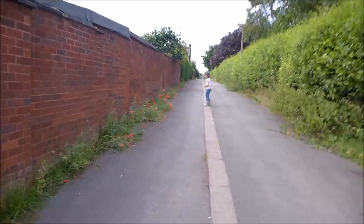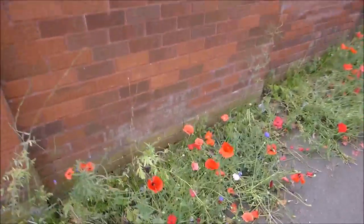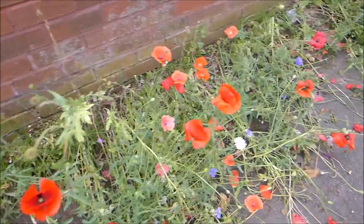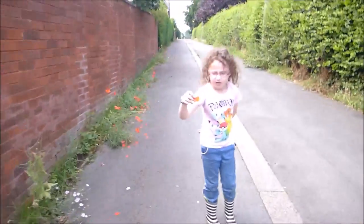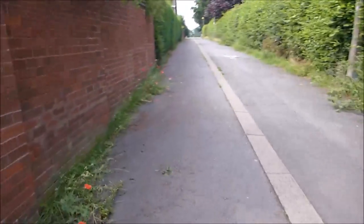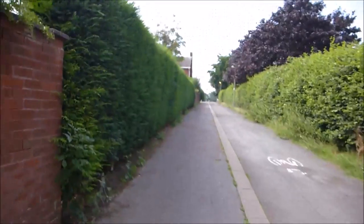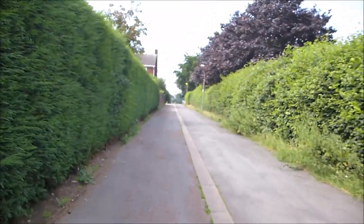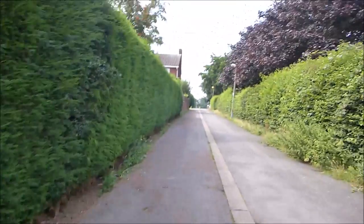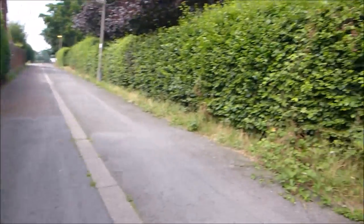Nearly done. On the way home, got to go to the post office first. These beautiful wildflowers. Poppies. Cornflower. You got a petal off the floor. It's lovely. It's been a long walk, hasn't it? Yep. It's been good fun. So we're going to go to the post office, post some parcels, which I've been lugging around all the time, and then go home and have a little rest. I'm going to give you a nice cold drink, and we're going to have a smoothie, with some raspberries from the allotment.